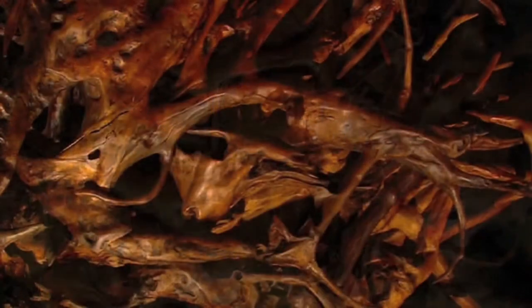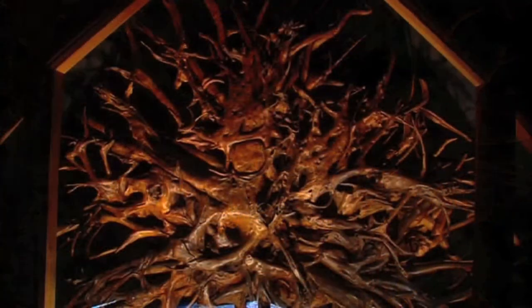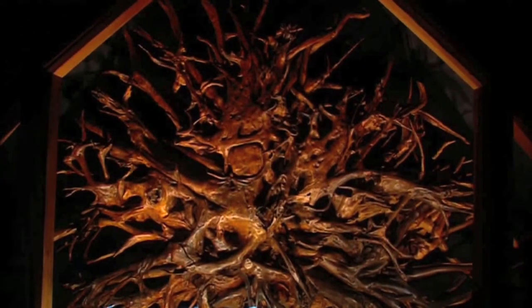How far across does that measure? It's 7 metres by 4 metres and weighs over 2 tonne. It's pretty special, one of East Gippsland's hidden treasures.